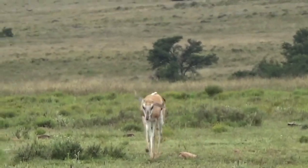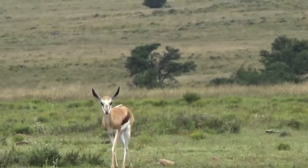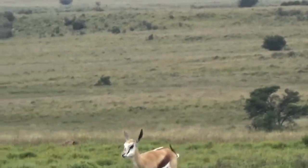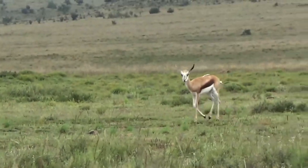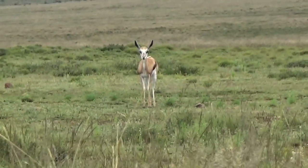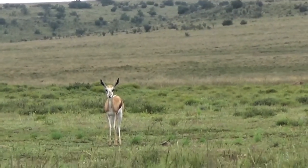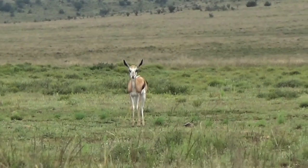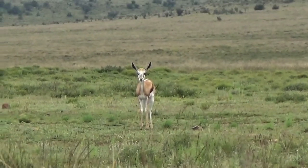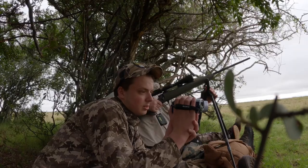There's another one. There's something in the grass coming towards this way. I don't know what it is. The young springbok comes within what would have been bow range before she realizes that something's wrong and somebody's there. We stop and watch her for a few minutes.